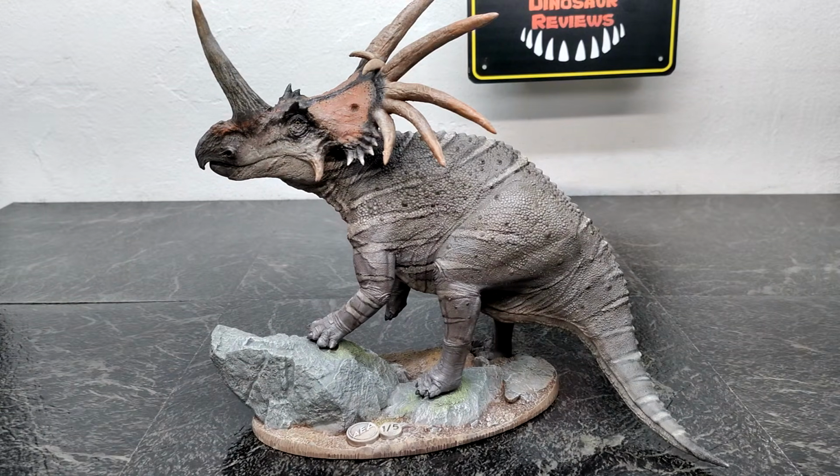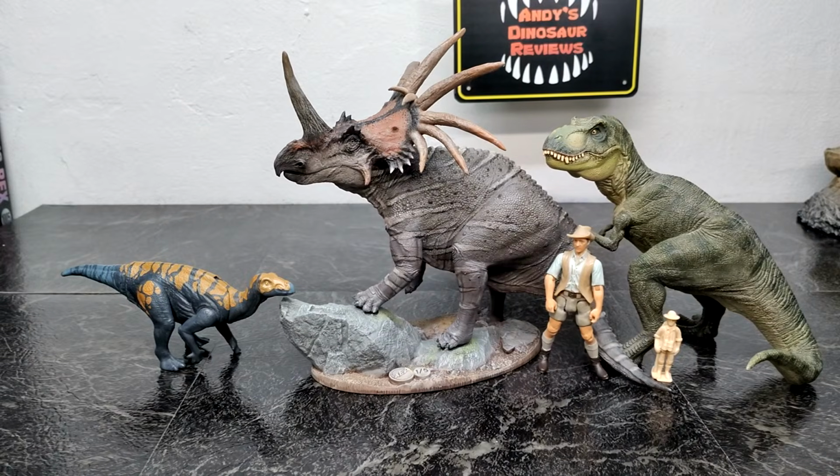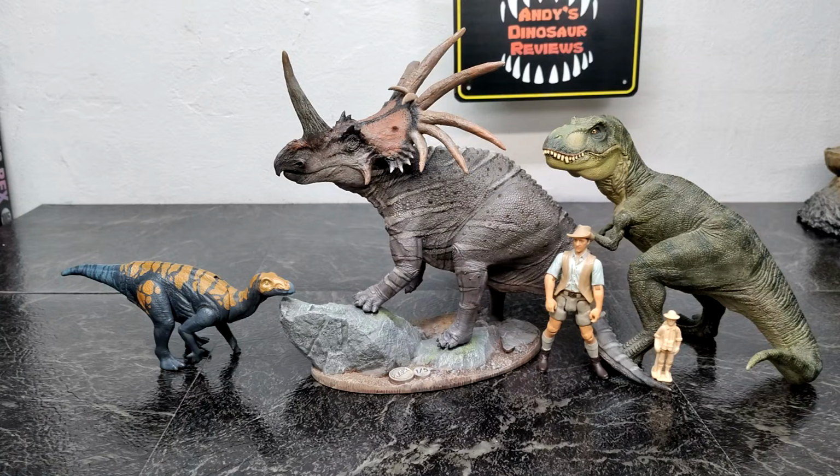But for a size comparison, there is Mr. Papo T-Rex, the Attack Pack Colovosaurus, Robert Muldoon, and the Collect Day human being next to our Ancient Era Artistry Styracosaurus. And you can see again, it's definitely at 1/18th scale, quite an impressively sized model. Definitely really stands out when it comes to how large it is.